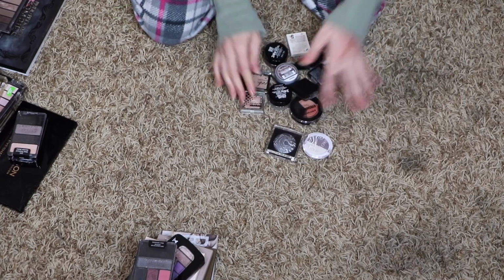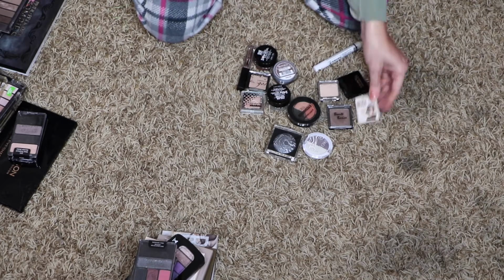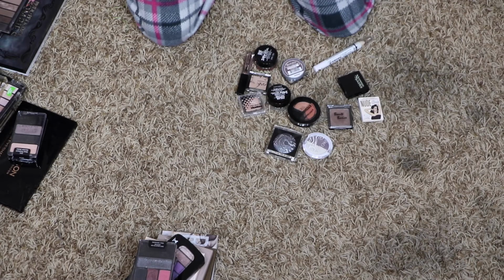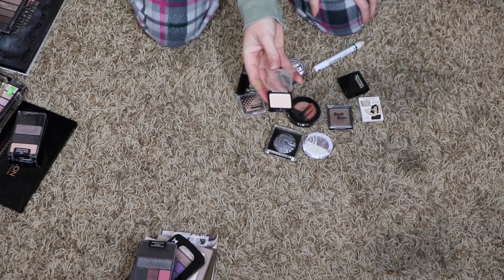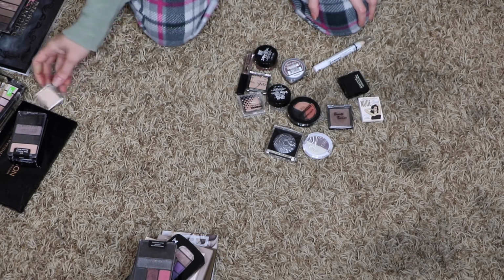Okay, last thing is singles. Honestly, most of these singles, I forget that they're there, and I don't ever grab for them. I know I want to keep this. This is the Wet n Wild. Oh, I've completely pulled the name off. But this is just a fantastic eyeshadow base. I like setting my eyeshadow bases with this color, so I'm going to keep that.